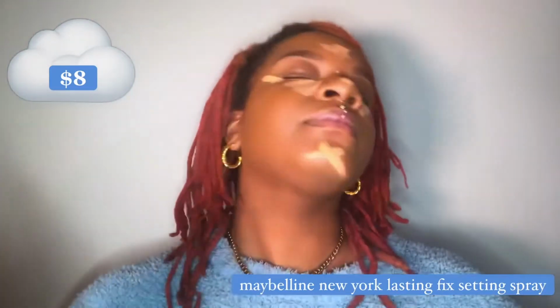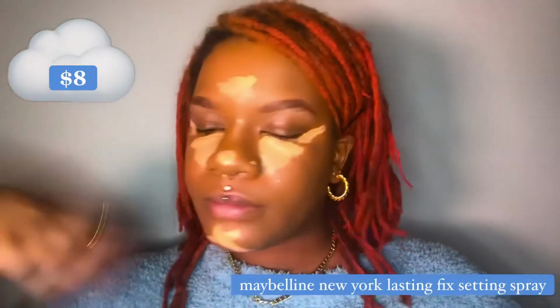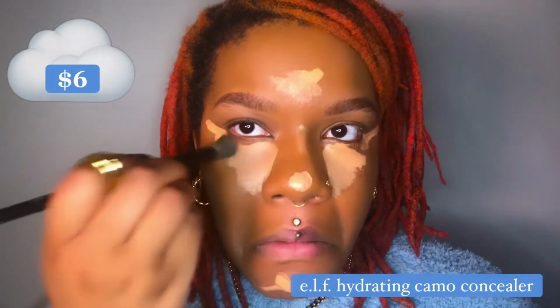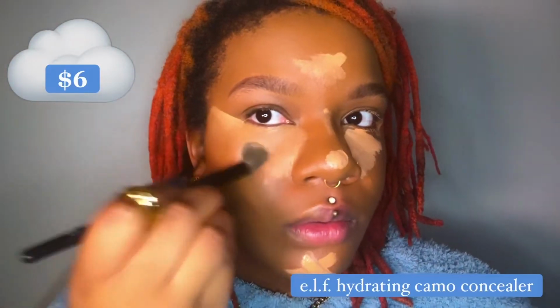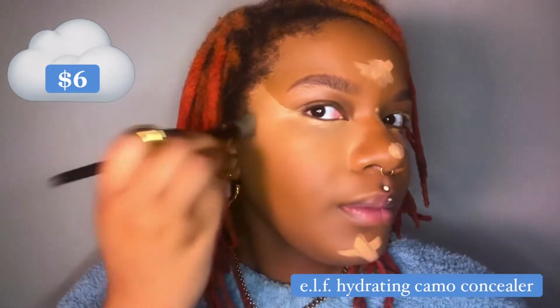And before blending that, just doing a quick spritz with the Maybelline Lasting Fix Setting Spray. I find that doing that spray before blending just helps with getting more pigment and a nicer blend on the concealer.